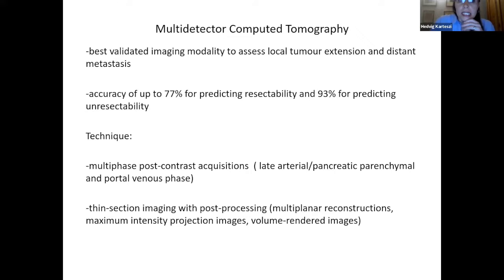Okay. CT is the best validated imaging modality for staging of pancreatic cancer. It is an accurate test for predicting resectability and even more accurate for predicting unresectability. The technique is very important. We need good quality multi-phase post-contrast acquisition with thin section imaging and post-processing.